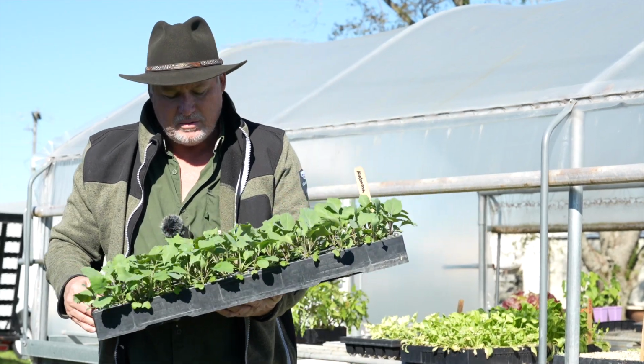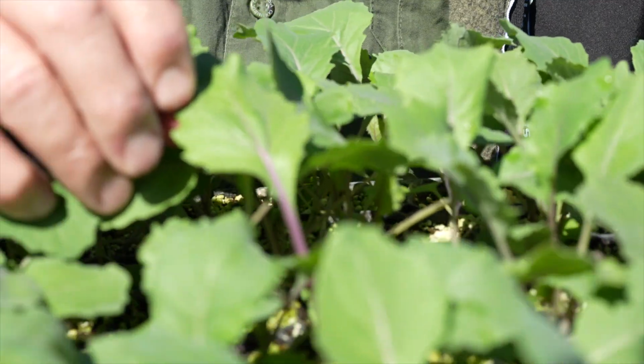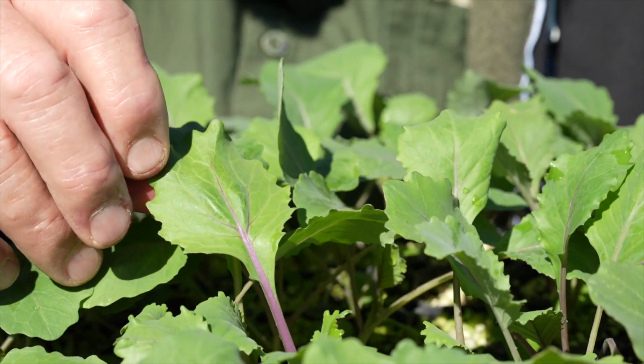So there you have it. I want to see if you can get a close-up of these right here. These things are absolutely beautiful. Alabama blue collards.